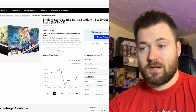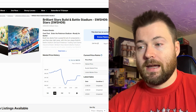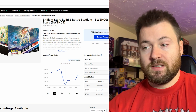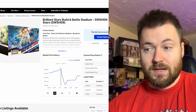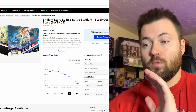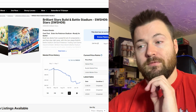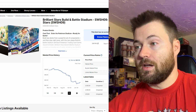And the next box and sealed product we're going to be talking about from this set is Brilliant Stars Build and Battle Stadium. Now it's sitting at $41.79. It really dropped pretty low at about January 24th to 26th at $40.91. It actually had a decent height at about $42.46 from around January 12th to January 14th. You look at the 1 year chart, its highest price point was the beginning of May 2023 at about $49.55. So will we see this rise soon? I don't know. Let me know down below in the comment section.